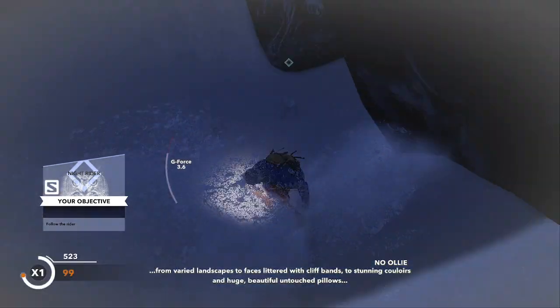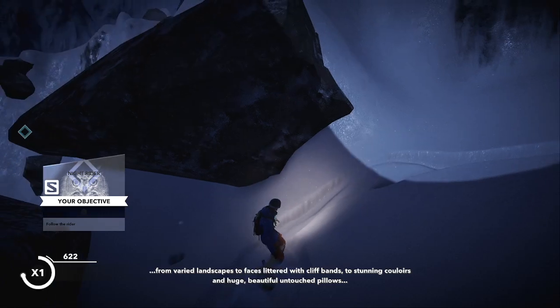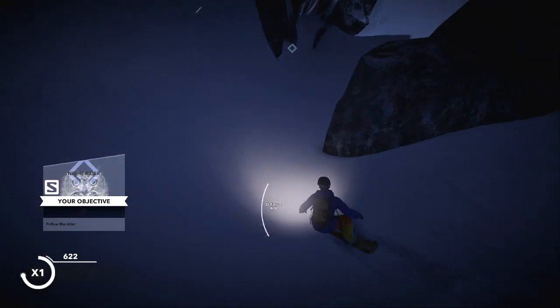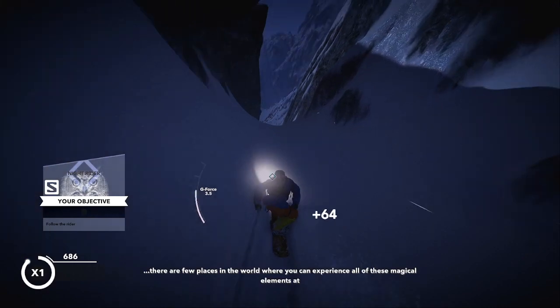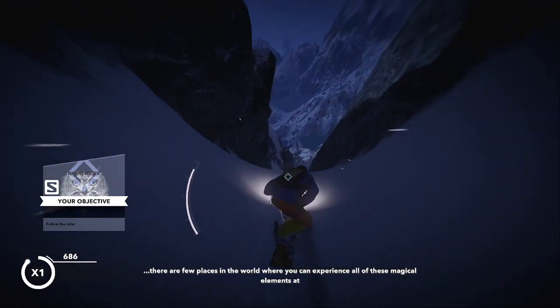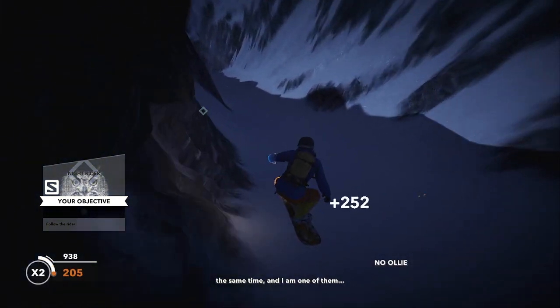From varied landscapes to faces littered with cliff bands, to stunning couloirs and huge, beautiful, untouched pillars, there are few places in the world where you can experience all of these magical elements at the same time. And I am one of them.